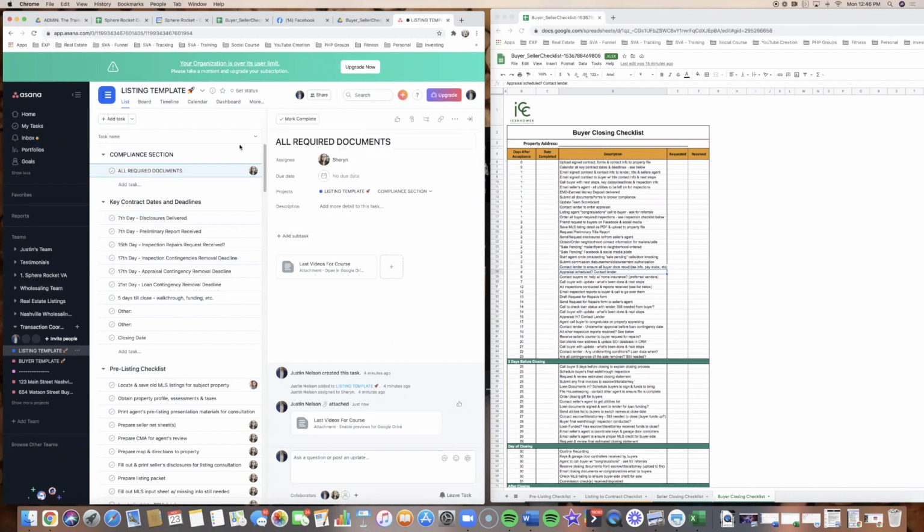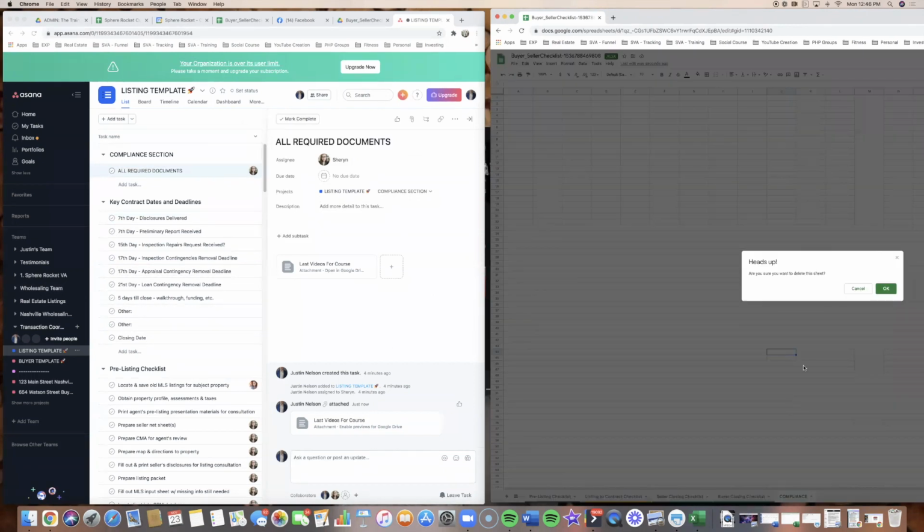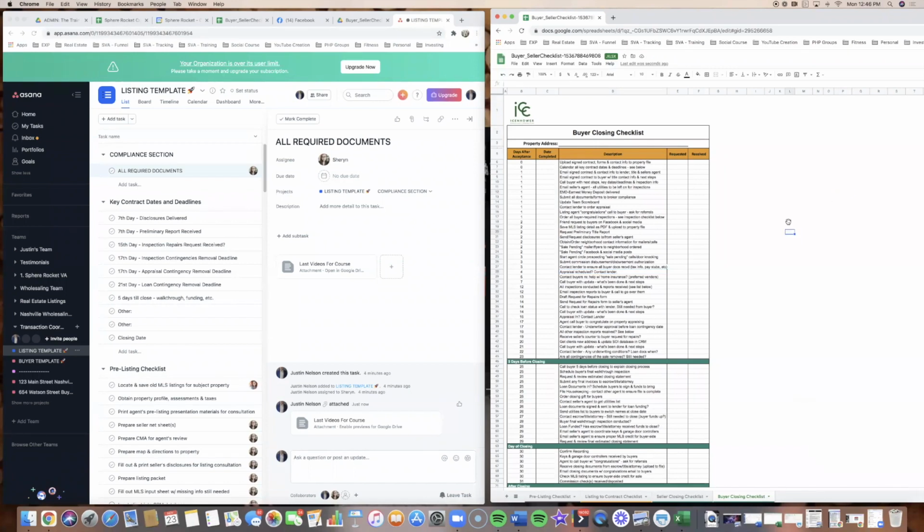So a lot of people may create over here on the right side a compliance doc and have a list for each transaction. And then they just have a piece in here that links to the Google Drive. So that's another way that you can do it as well. That would be super easy. Okay, cool. Yeah, I think with my 500-page transactions, that would be a little bit easier than putting them all in Asana. Yeah, absolutely.